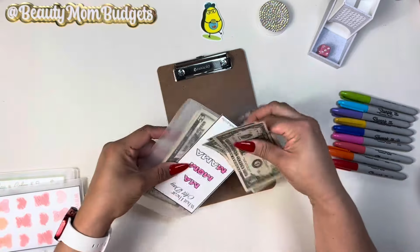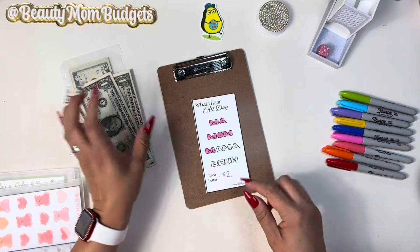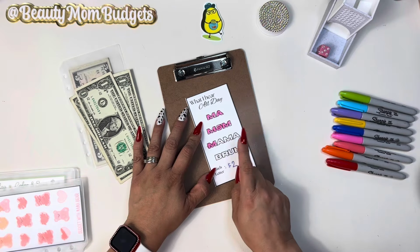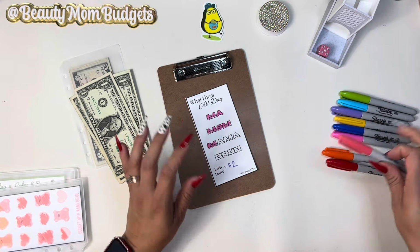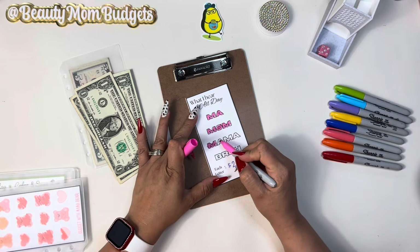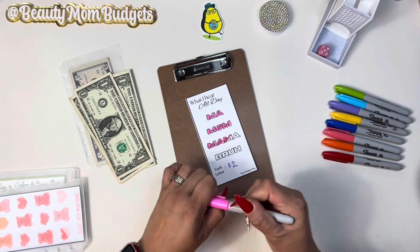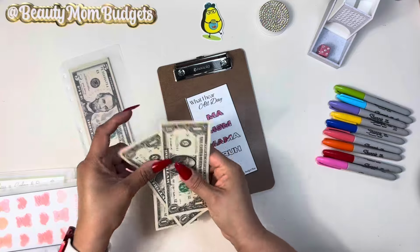Last but definitely and not least is from Leisha. So we have 1, 2, 3. Okay, each little letter represents $2 for me. Okay, so we're doing 2 and doing half of the M, which is 3.